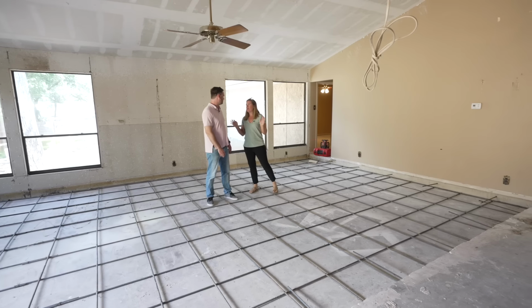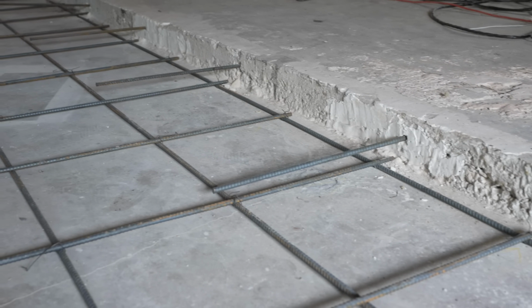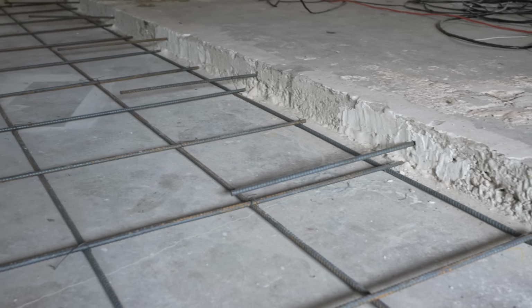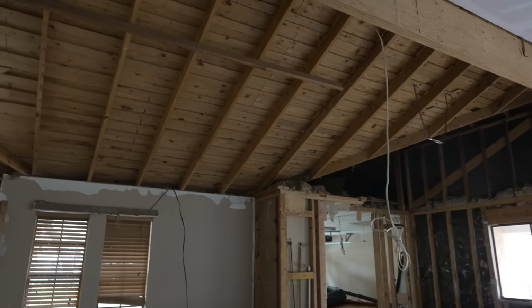Sunken living rooms are cool, but they are a little dated. My mind goes straight to somebody just tripping off of the edge of this thing and breaking their neck because it's such an unnecessary level change right in the middle of your house. We've got a lot of overhead space here.